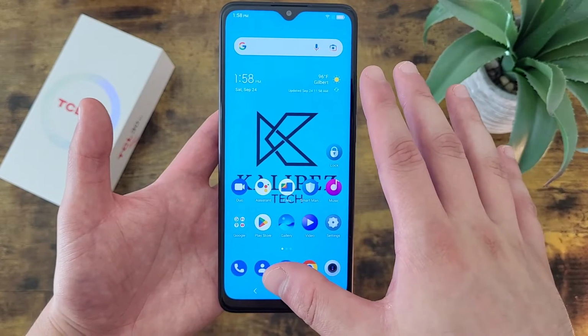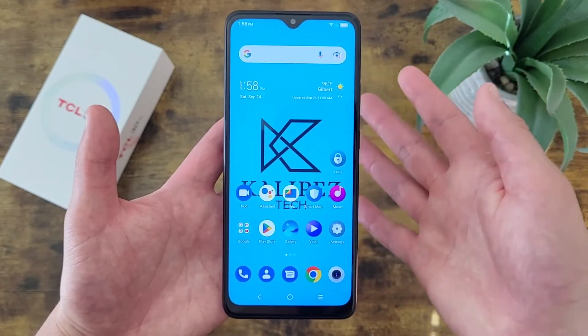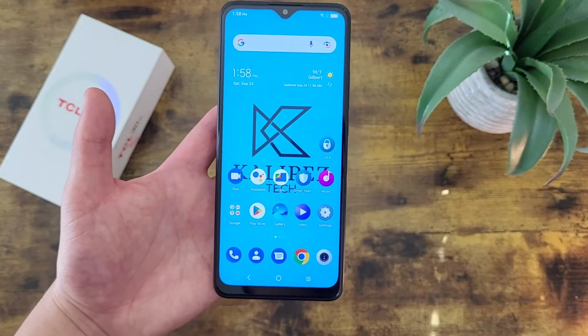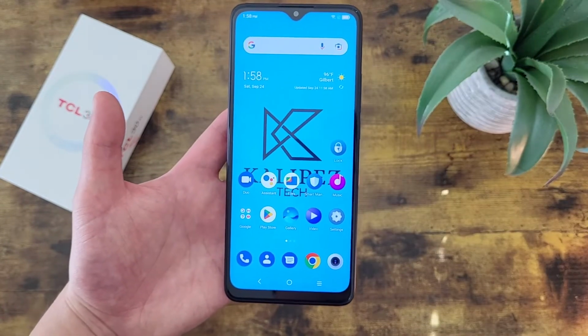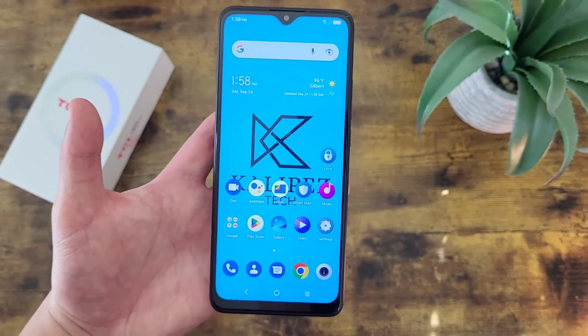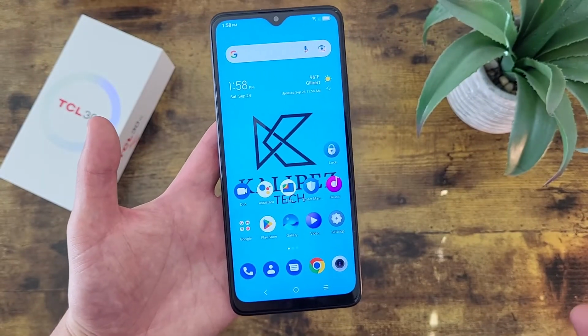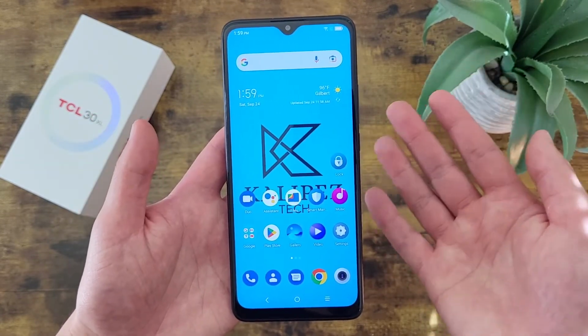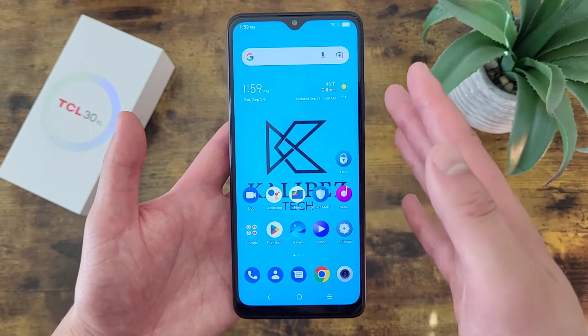So at 6.82 inches, this display is definitely on the larger side. In fact, compared to pretty much all the other phones on the market, including flagship phones like the Samsung Galaxy S22 Ultra and the iPhone 14 Pro Max, the TCL 30 XL is still definitely one of the largest phones out there, and when it comes to display size, you're really not going to get a whole lot larger than this. So if you're consuming a lot of content like watching videos, looking at photos, even reading, this is definitely going to be a great thing.